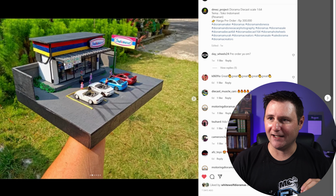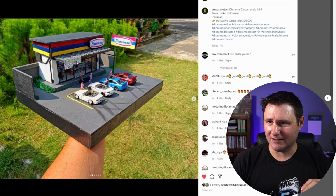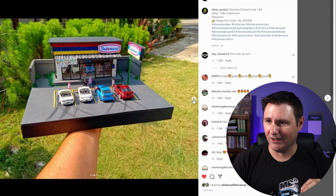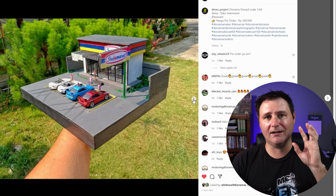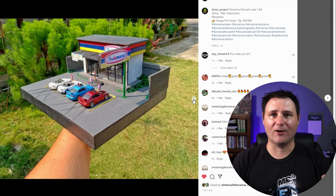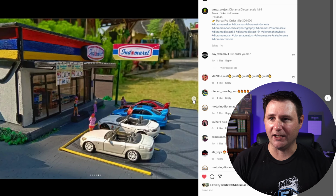Love the awning. That looks great. And then we got, it's almost like a menu or something up here, which is pretty darn cool. I am really digging on this. You guys that do the Matchbox car dioramas, you bring it every single time. I'm always impressed with those.